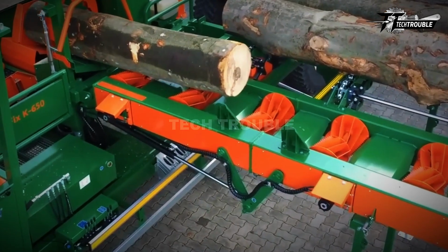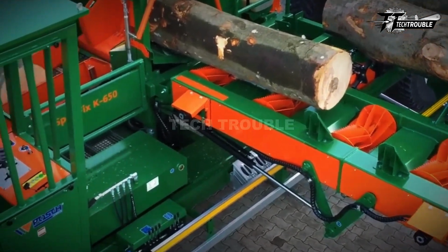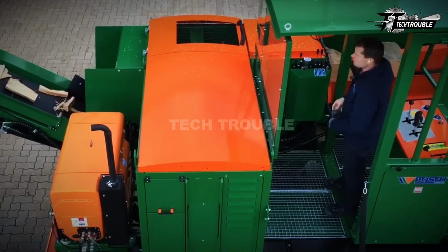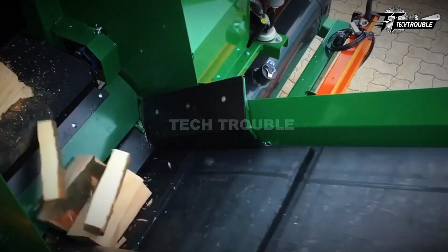Everything flows seamlessly along an integrated conveyor, delivering firewood at lightning speed. Designed for commercial operations, mobile setups, and extreme reliability, it combines raw power with refined engineering.